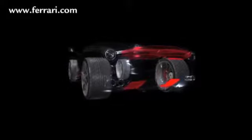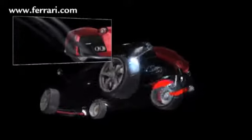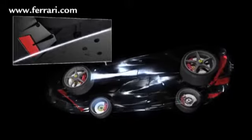The active aerodynamics adopts a configuration to reduce drag. The rear spoiler lowers. The flaps on the rear diffuser lower. The guide vane on the underbody opens. The flaps on the front diffusers lower.